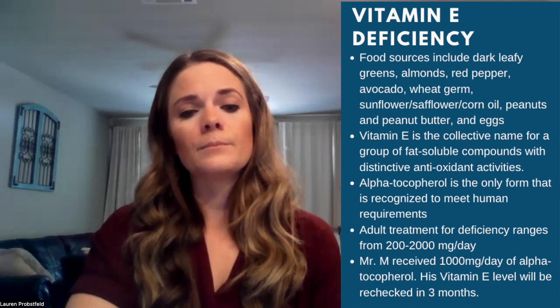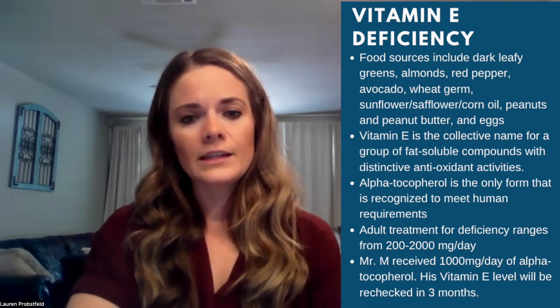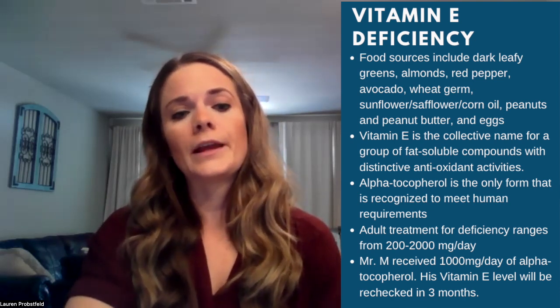He received 1,000 milligrams per day of the alpha tocopherol, and we plan to recheck his vitamin E level in 3 months. Standardized adult treatment for vitamin E deficiency ranges from 200 to 2,000 milligrams per day of the alpha tocopherol.